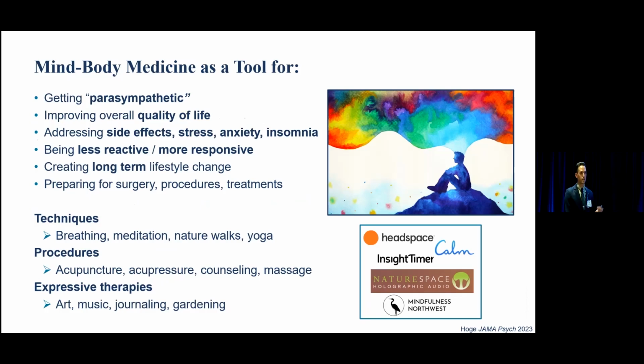Mind-body medicine, this has also been talked about by Kevin, which is great. And there are also, again, some really great tools down at the bottom right for how you can get parasympathetic, and that is really that rest and digest period. Mind-body techniques have been studied on their own to improve pain, improve fatigue, but have also been shown that when given in addition to some of those medications, again, like Kevin was talking about, it actually improves their efficacy and can be a really great way to augment those therapies.